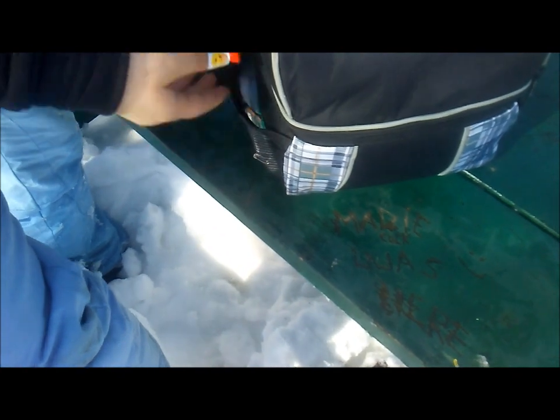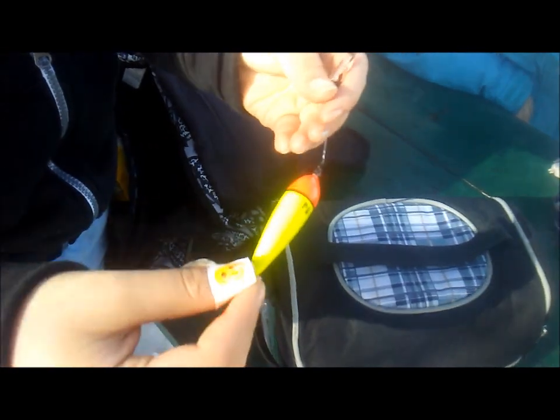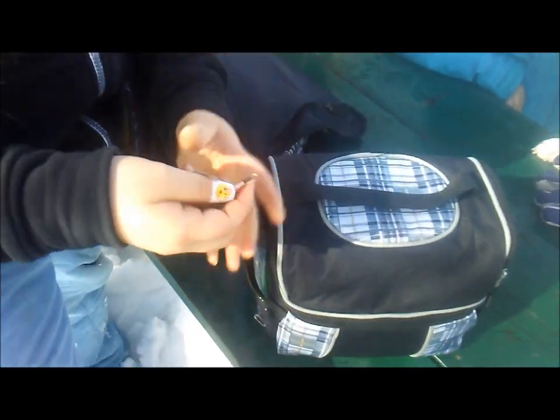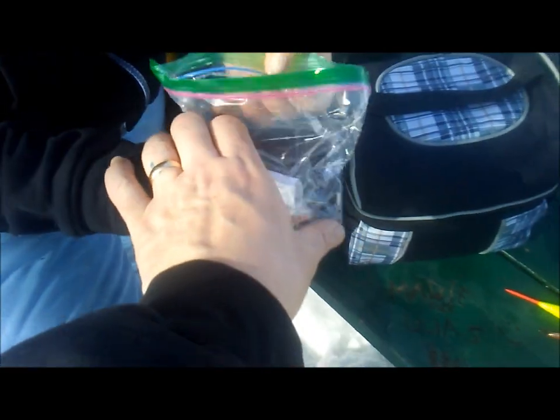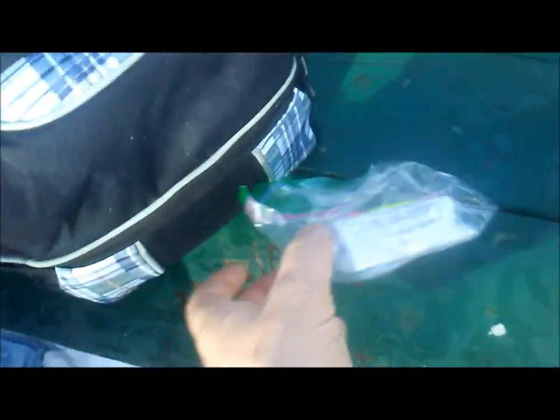Okay, Caitlin, show us what else you got. So we can name it WeeBee Survival. I got a bobber, and fishing line. Put it down, let's keep going. And I got some hooks. These are some extra hooks that she has on the side of the bag. She also can start hooking on more safety pins.